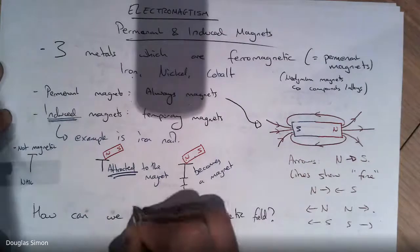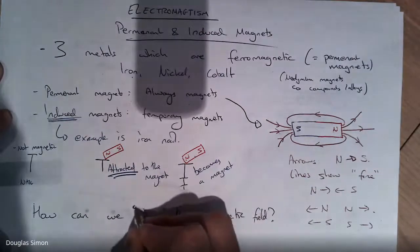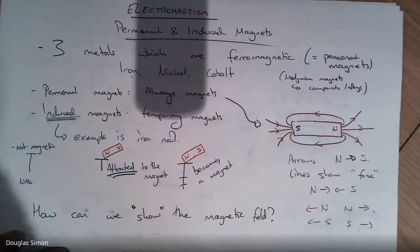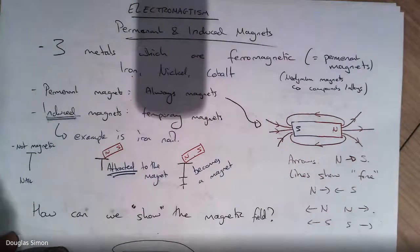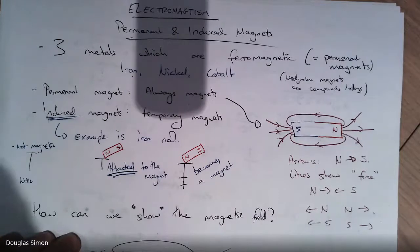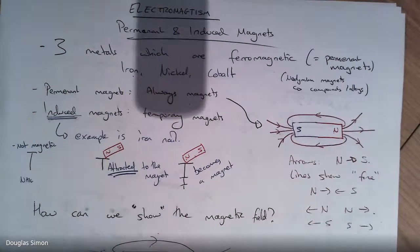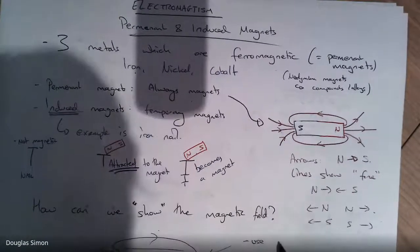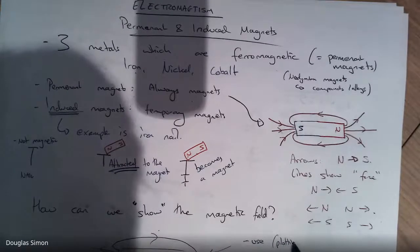So one classic question which catches people out because it's so easy is how can we show what the magnetic field looks like? So if we have a magnet, how can we show what this field is? So we know what it looks like, but how can we show what it looks like? There's two ways to do it. One is you can use compasses, or plotting compasses if you want to sound fancy.